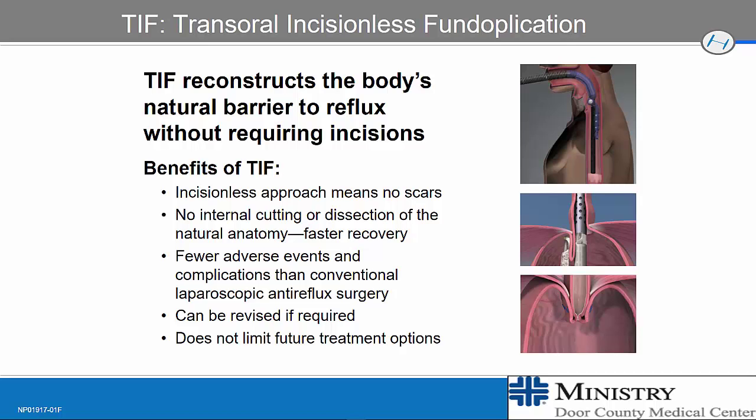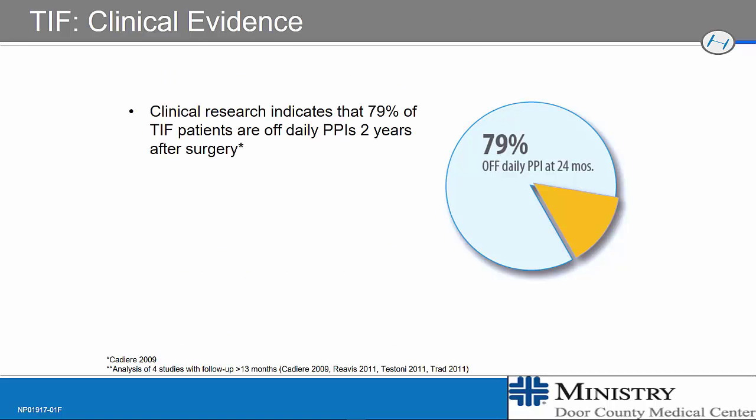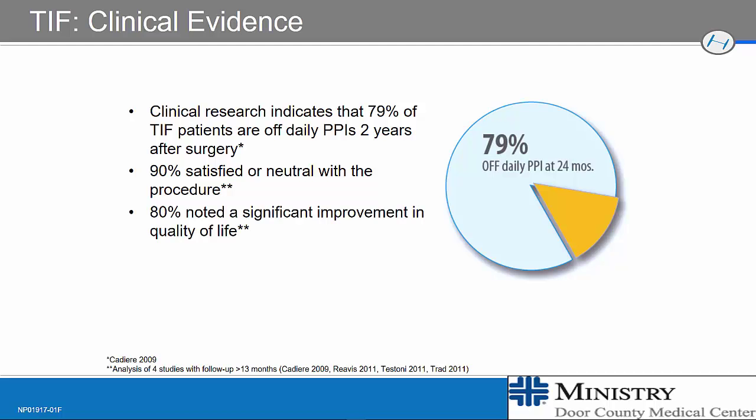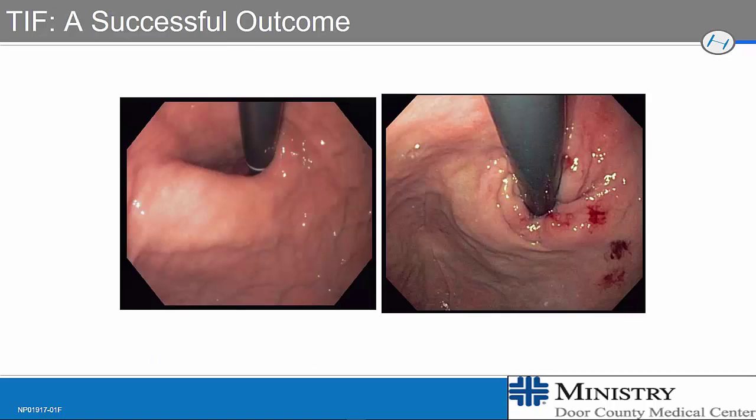Because it is a partial wrap, there is a low incidence of dysphagia. It can be redone in the future if necessary, and it doesn't limit the future treatment options. 80% of patients are off of PPIs at 24 months. 90% of the patients are satisfied or at least neutral with the procedure. And 80% have noted an improvement in their quality of life. And most importantly, there is a reduced dependency on daily PPIs.